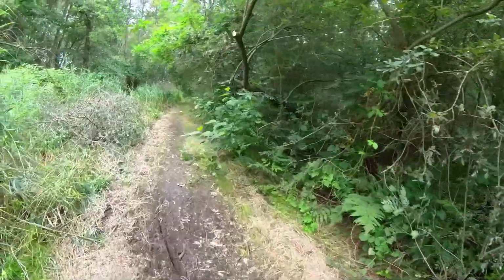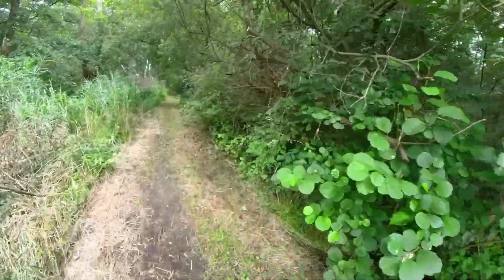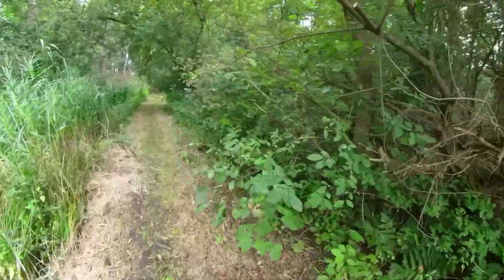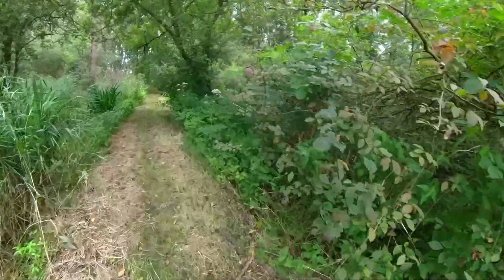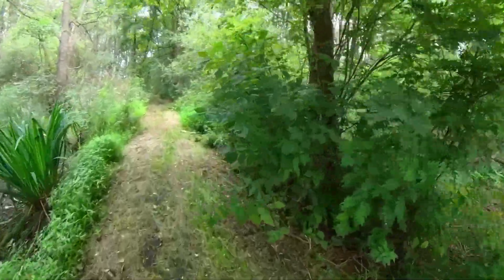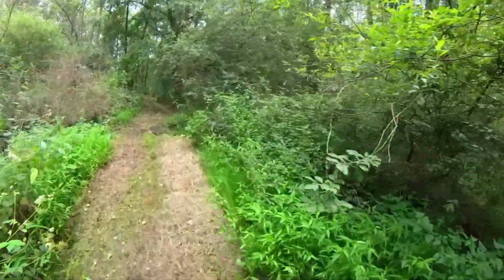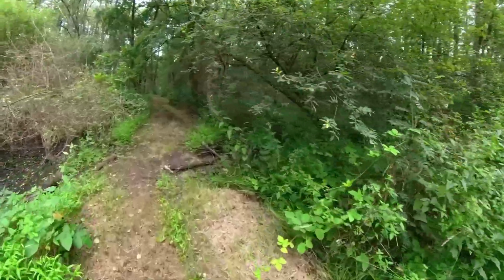Checking my navigation. I do notice that my phone battery goes faster than the camera because I'm using the navigation system on that. But luckily, I have a power bank with me.